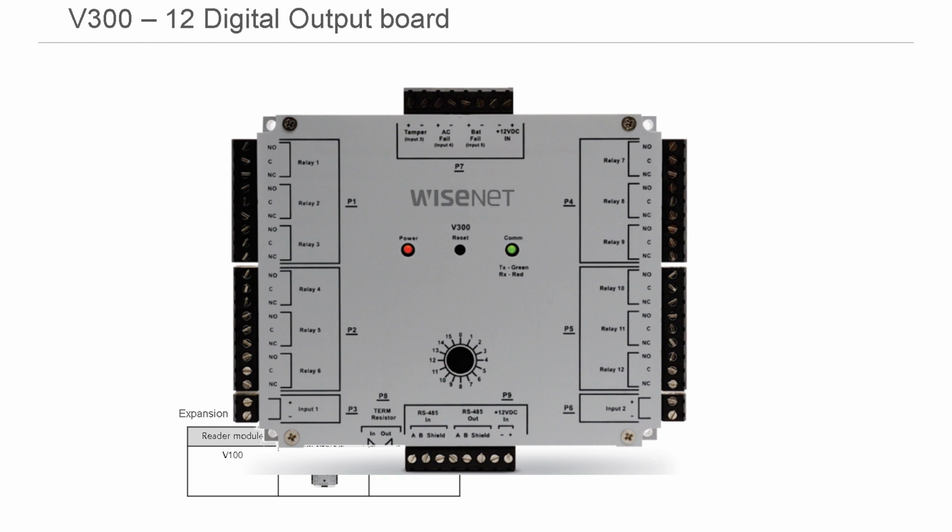Now we have the output board. Output board is required in a situation where you have to control a lift. So let's say you have to control 20 floors, then you need to send 20 relay outputs to the lift control. If you have multiple lifts, each have 20 floors. For every lift, you need to consider separate outputs. So if I have one lift with 20 floors, I need two of these boards because each has 12 outputs. All right, so now I got 24 and 4 is still spare. Imagine I have two lifts. In that case, I need 40 outputs. So 40 divided by 12, I need 4 boards to control two lifts.